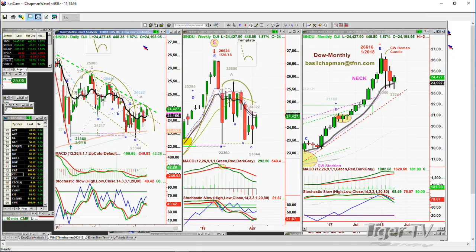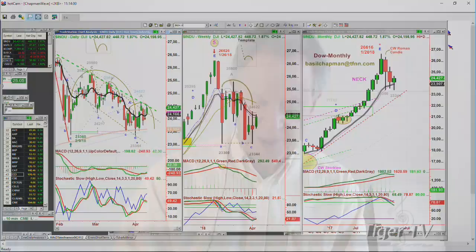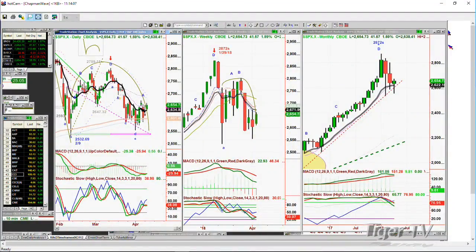We'll see. Okay. So in the meantime, back at the ranch, you've got the S&P. The S&P is up very sharply. S&P up right now is up 41.57 at 2654. This is a slightly different pattern because it did not take out the left side low of the February 2nd low or 2532. Look what's happened. It hasn't even made a leg B. I think it will make a leg B.